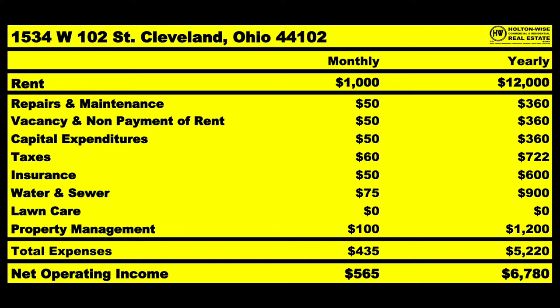So this just adds us consistency. We still need to factor the fact that eventually there'll be non-payment coming in, but it's a controllable amount. Taxes, cheap, 60. Insurance, another $50.